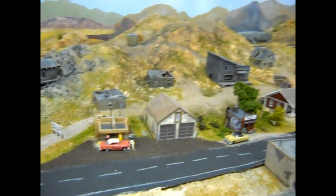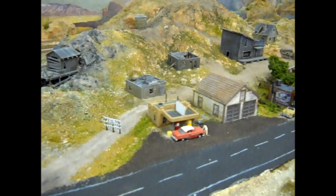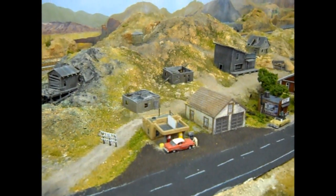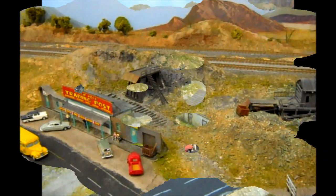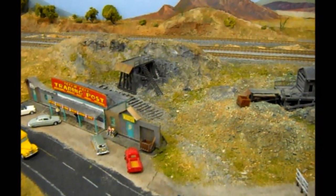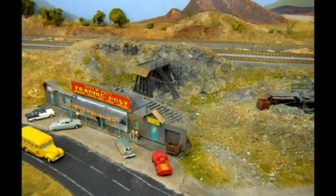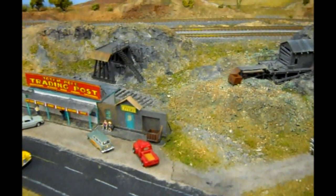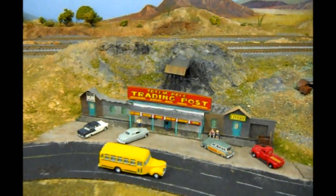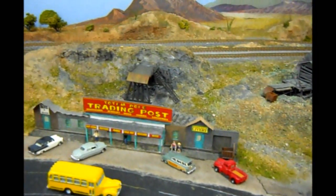I'm going to show you, well, here's the other sign at the end of the road there that I put in. And now I'm going to swing around and show you the tourist trap. Okay, this is another area that I finished, or pretty much with the exception of surrounding foliage and cactus and so forth. But this is the tourist trap, and I've got the driveway in there and the road connected going up to the ghost town.